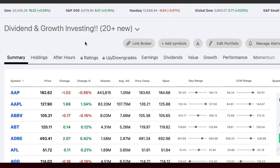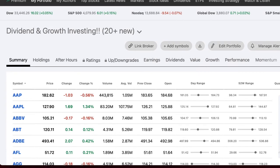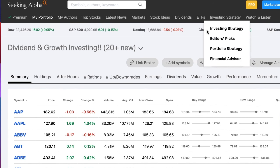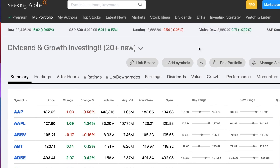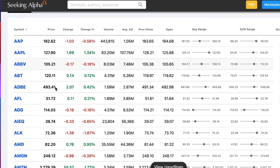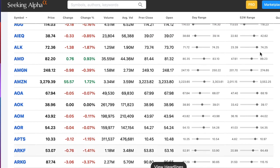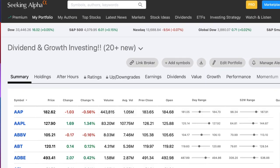So last but not least, I would like to let you guys know that Seeking Alpha is a pretty good service. If you are interested, you should definitely go check them out. They don't charge any money, but they have a pretty good service for those that want to track their portfolio. If you look, you can see all the companies that I have in my portfolio. You get to see all their information, the times that they pay.